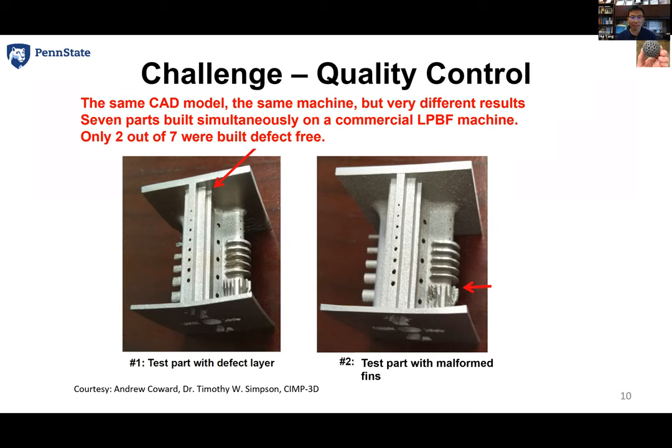But for additive manufacturing, we did a case study at Sims3D. And this is from Andrew Coward and Dr. Simpson. So we use the same CAD model, the same machine, okay? And we print 7 parts in the same bed, okay? Same time, but very different results. Okay, only 2 out of 7 were built defect-free.